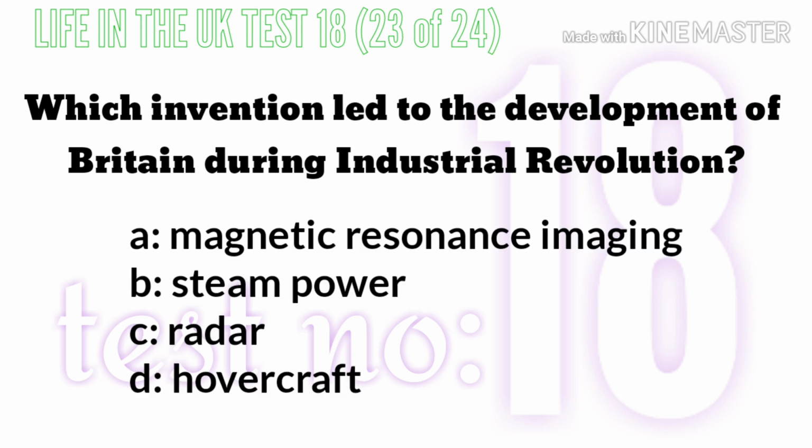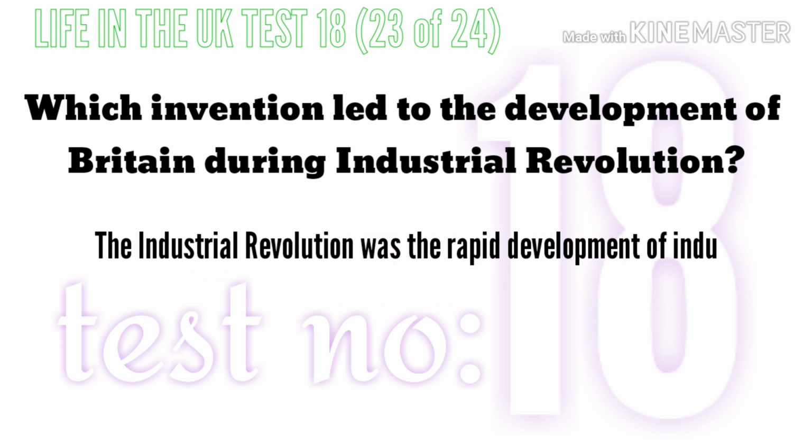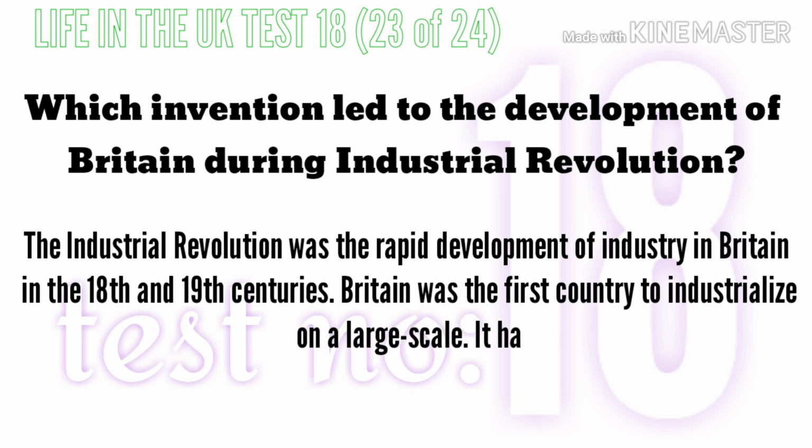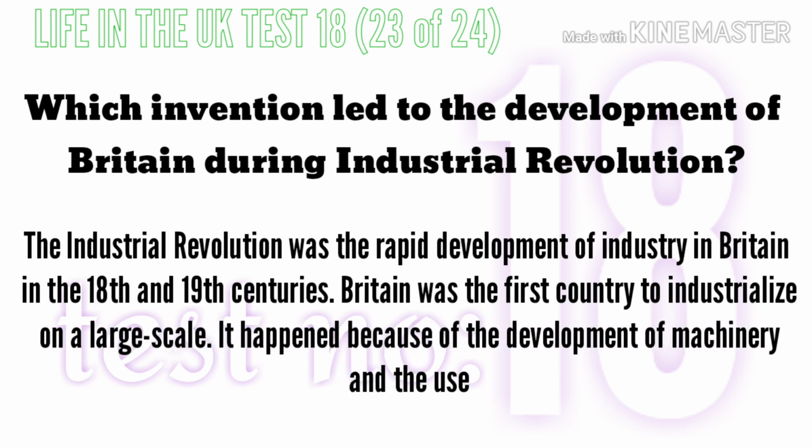Which invention led to the development of England during the Industrial Revolution? Magnetic resonance imaging, steam power, radar, or hovercraft. The correct answer is B, steam power. The Industrial Revolution was the rapid development of industry in Britain in the 18th and 19th centuries. Britain was the first country to industrialize on a large scale. It happened because of the development of machinery and the use of steam power.